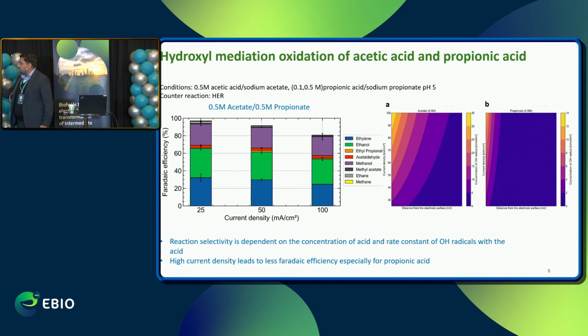So if we have the mixture of acetic and propionic acid with the same concentration, 0.5 molar each, and by increasing the current density, we do see the same trend that the Faradaic efficiency decreases. But here, if we look at the product distribution, we have more Faradaic efficiency towards propionate oxidation compared to acetate oxidation, which means that because this reaction is not a surface-adsorbed reaction, it's OH mediated. So it means that OH radicals are oxidizing propionate compared to acetate.